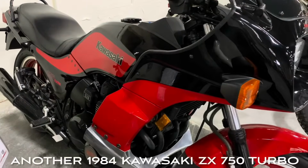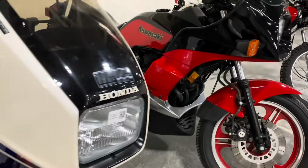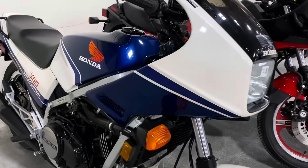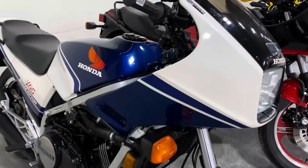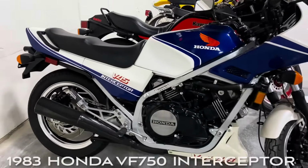There's another 750 turbo. Love the red and black. I'll tell you, the 750 war was on in the early 80s because take a look at its competition right next to it, the 1983 Honda VF750 Interceptor. This was a great bike as well.